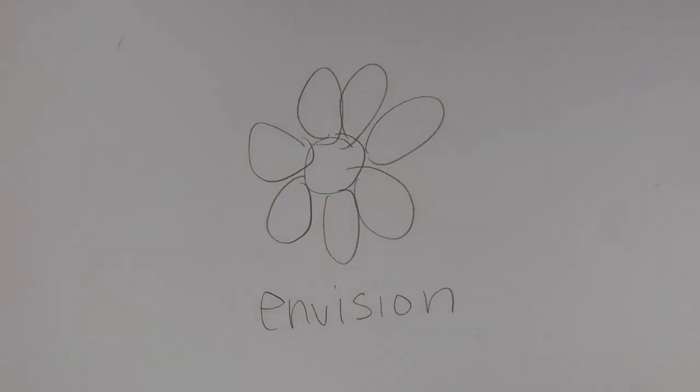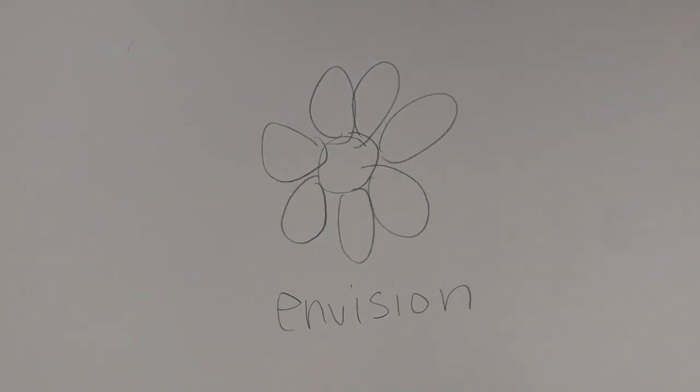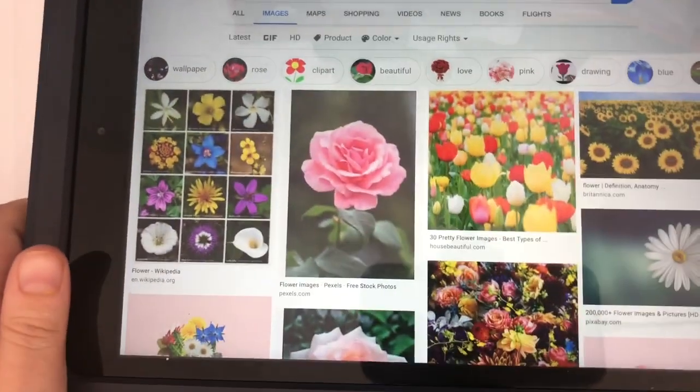However, we are trying to make our flower look realistic, which means that we are going to take a flower and we can look it up on Google.